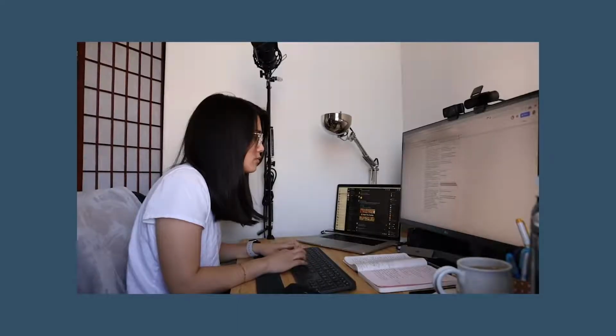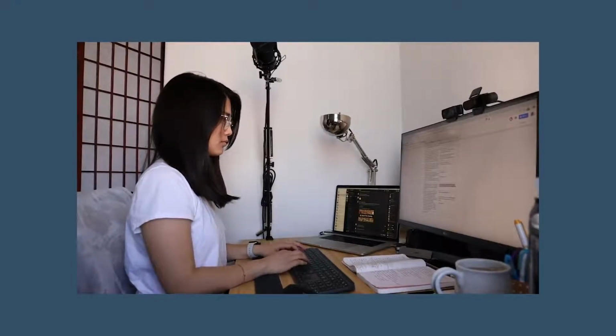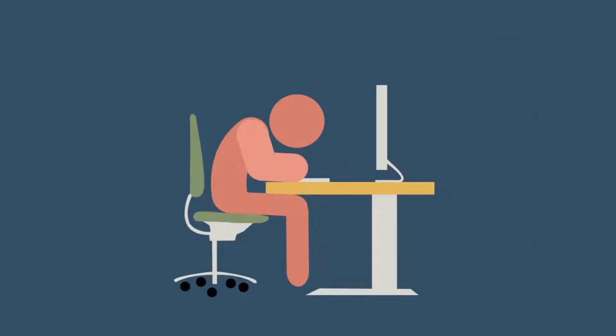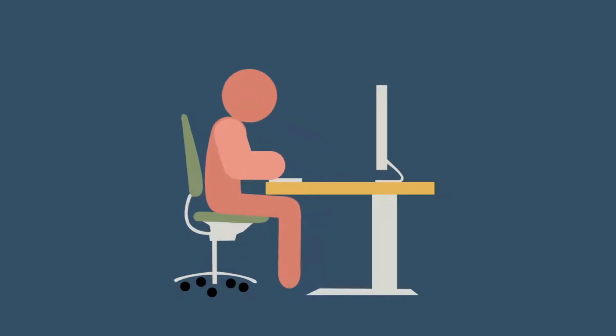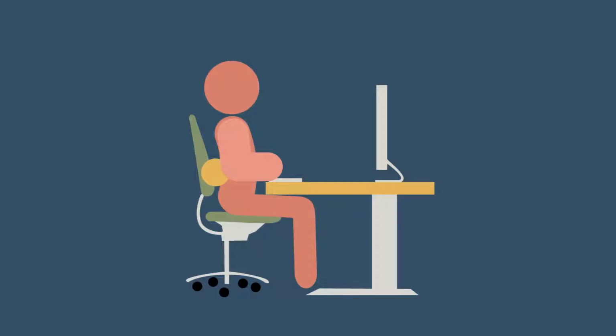Researchers think that if you keep the curve good in your lower back, then your upper back and your neck might be more inclined to keep good posture too. Research published in the journal Spine in 2010 had healthy participants try out different chair positions and examined their posture. They found that 100 degrees was good enough to improve the resting spinal curve and the neck posture, but 110 degrees was better, and adding a lumbar pillow was even better than that.